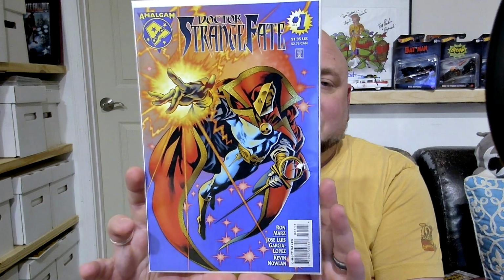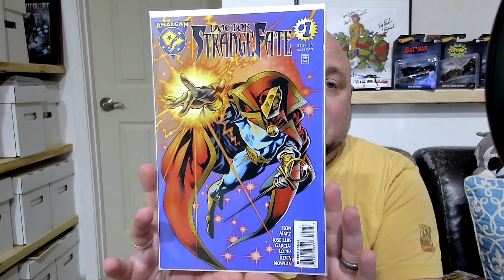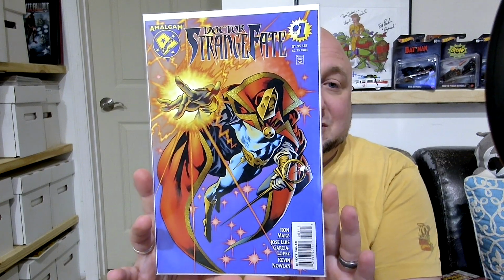This one's a book that I've been looking out for, and they actually had a fat stack of them, so I picked one out that looked really good. I think it's interesting, it's cool, I like the cover. Doctor Strange Fate number 1. It's one of those Amalgam books. I don't think anything's going to come of this. This is just something that I wanted for the PC just because I thought it was interesting and cool.